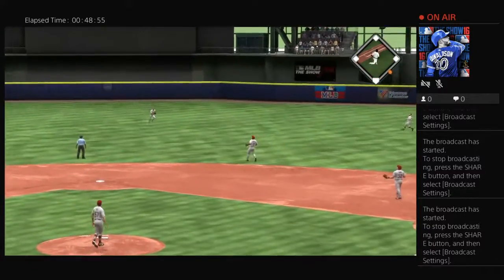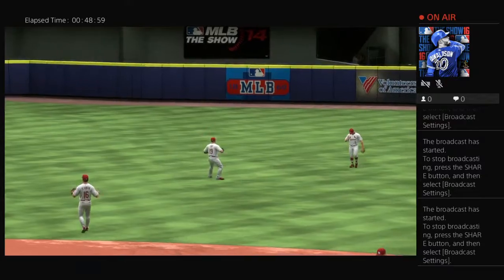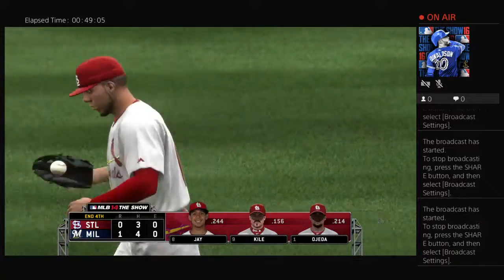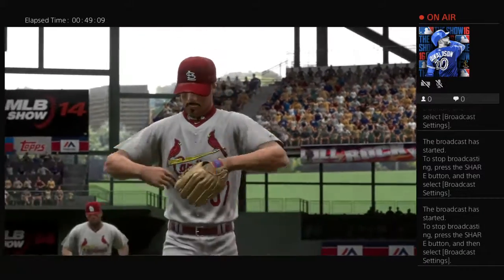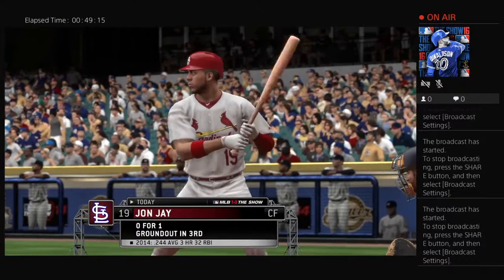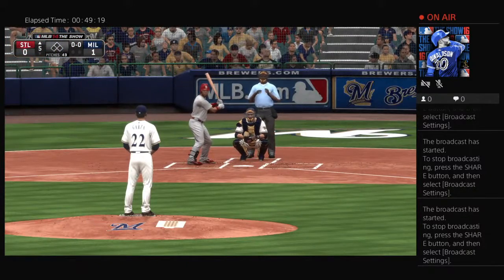Now a ball lifted in the air to shallow center field. And Jay will take this one in, and the inning is over. Gone in order are the Brewers, but they're on top 1-0. John Jay will make his way towards the box to lead off the 5th. St. Louis center fielder, John Jay.